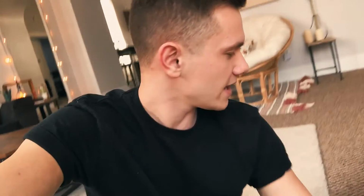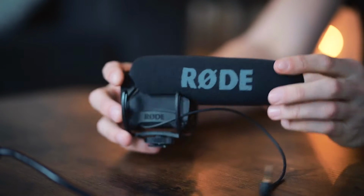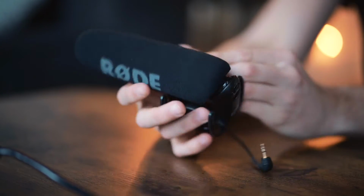Moving on, I have my microphone, which is on top of the gimbal. I have the Rode microphone. It works perfectly. I use it for everything. Sometimes I put it on a boom because it has a little screw mount on the bottom. Sometimes I just put it on top of my camera. There, that is my first setup. Now I'm gonna go back to the camera.